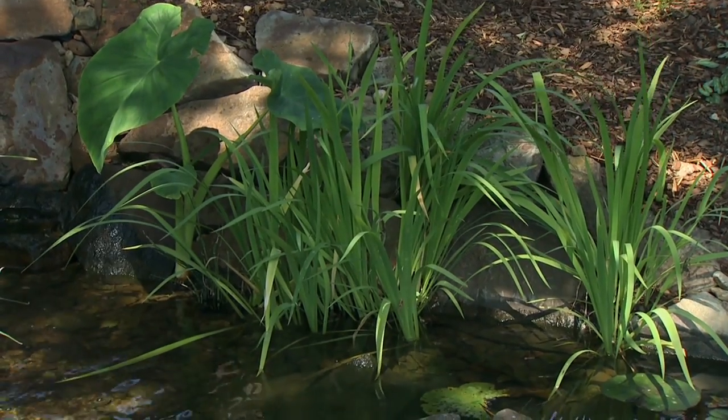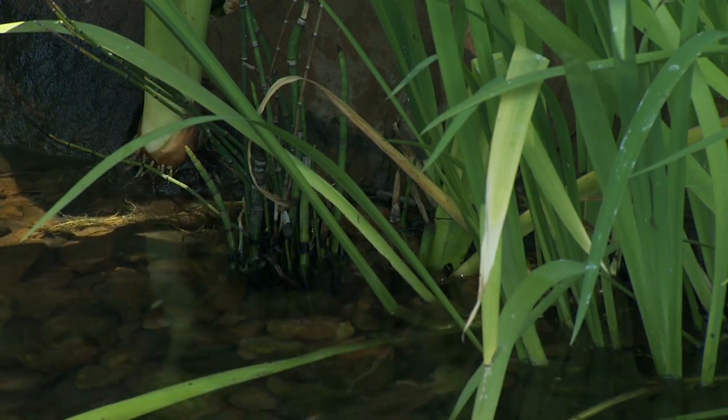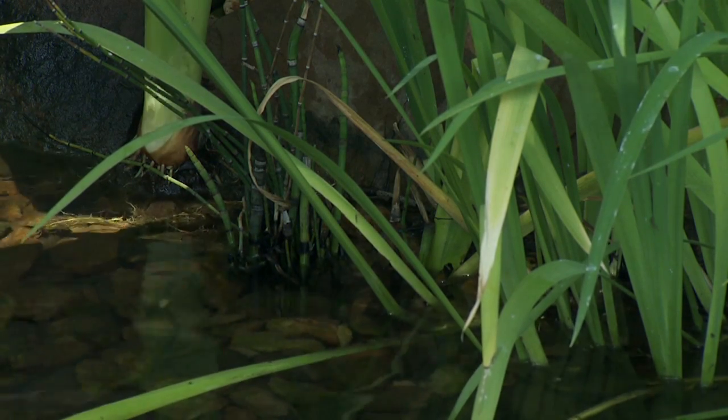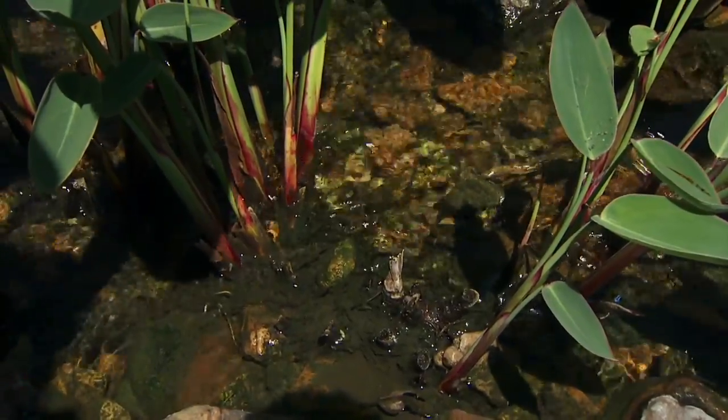We don't plant anything in pots. Everything is planted directly into the gravel, which means every fall I've got to go pull a bunch of stuff out of the pond, because all the roots will grow across the mat that's down there, and it'll try to take over the pond. But the plants use the nutrients that are in the gravel, so they don't become excess phosphates and excess nitrites.